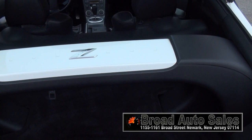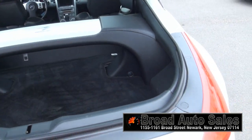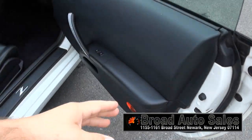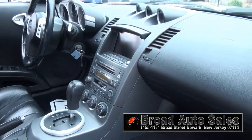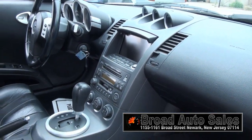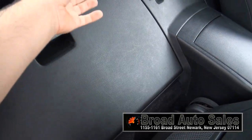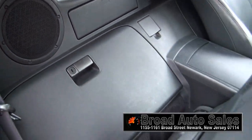Has a very nice strut tower brace in the rear. Nice black carpeting. Everything's been color-coded white. The handles, even the wheels. This one is also equipped with navigation. You have storage capability in the rear that is lockable. There's where your DVD goes there. Also has these little subwoofers.